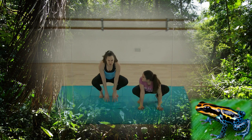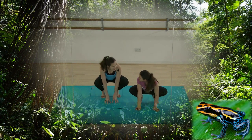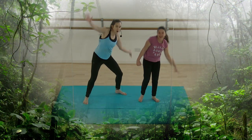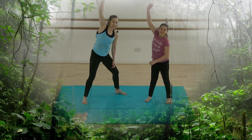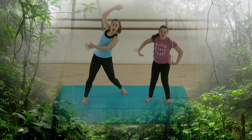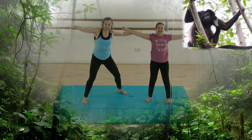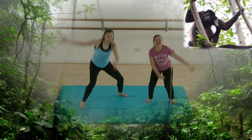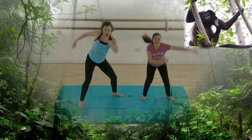Now, what else jumps in the Amazon rainforest, but rather than on the ground, through the trees? What do you reckon that could be? They have really long arms and a really long tail that curls and attaches to a branch. What could we be? I wonder. Spider monkeys! Can you be a spider monkey? Now the spider monkeys jump, they have big long arms and big long swishy tails, and I want you to jump like a spider monkey.